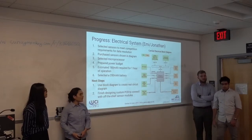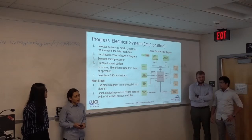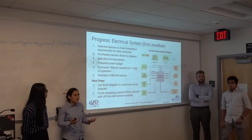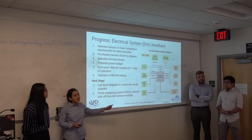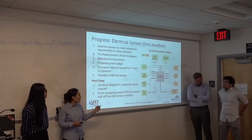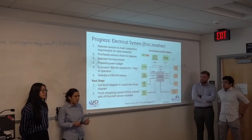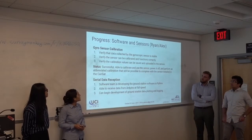Thank you, Partha. So the electrical system progress has been, we selected all of our sensors to meet competition requirements. We selected our microprocessor, and we made our power budget so we could choose our battery. And next we're going to take this block diagram, turn it into a real circuit diagram, and continue working on our custom PCB, which will connect all of our off-the-shelf sensor modules with less wiring and therefore fewer wiring errors and less wiring weight.